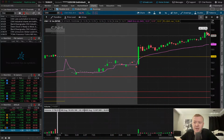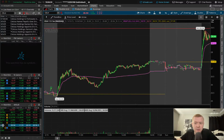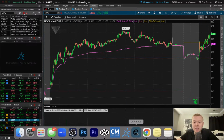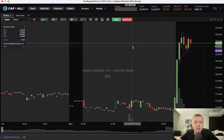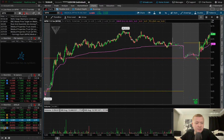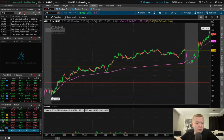CNH pulling back off of that high too. And MPW about to stop me out. Wonderful. All right, about to be red. 0 for 2 on the trades thus far. CNH, do not, or which one?